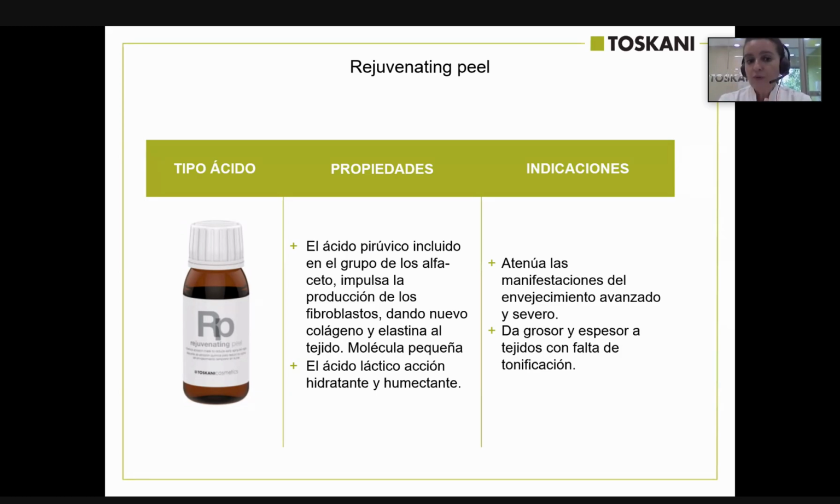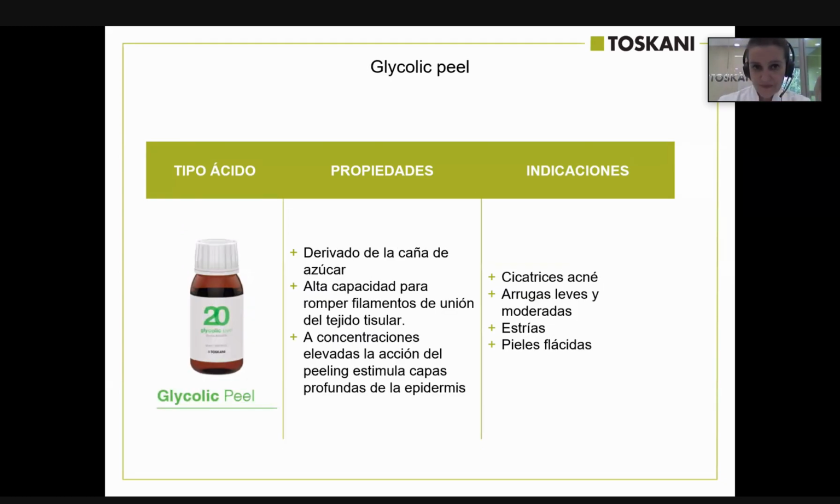With this combined acid, we will go back to find lactic acid that we saw before when we were looking at the layers of the skin. One of the issues is the loss of water in the skin and the regulation of the lipid balance. So here with the combination, we are working with elastin and collagen, and I continue to treat the hydration.